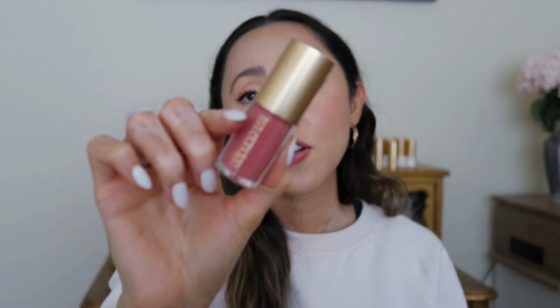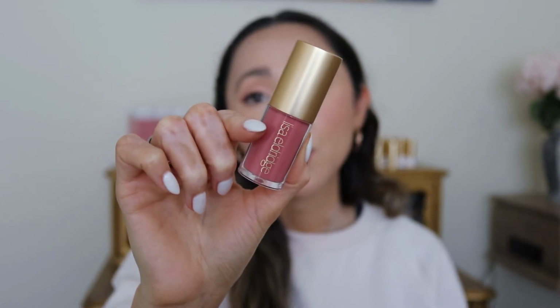I really love Lisa Eldridge lip glosses. They're very hydrating on the lips, so not only are they gonna give you that beautiful glossy look, but they're also going to be very hydrating, and these ones are full opaque. So it's not gonna be like a clear gloss, it is like a full opacity. So you do get this shade on your lips, but in a glossy formula, which I really love.